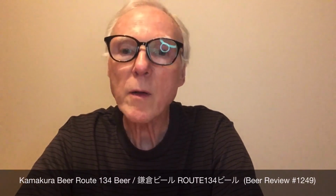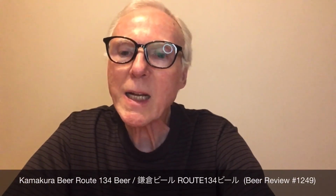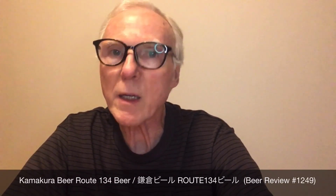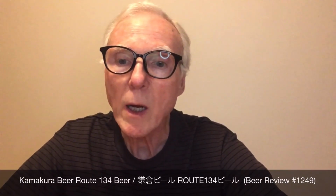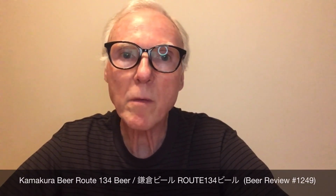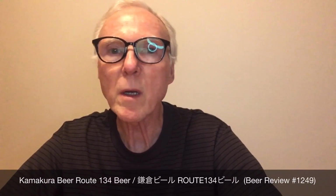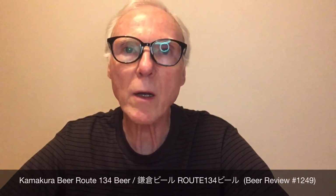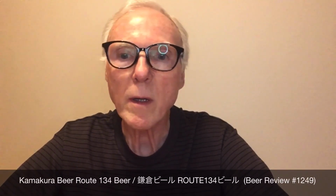So Kamakura Beer Brewery. Let's talk about them. They were founded in 1997 in the town of Kamakura, and in 1998 they brought out their first beer, which was an alt beer. Back in those days, new breweries in Japan often followed a pattern of bringing out German styles of beer. So many breweries had an alt, a Kölsch, and a Pilsner, something like that, or a Dunkel.